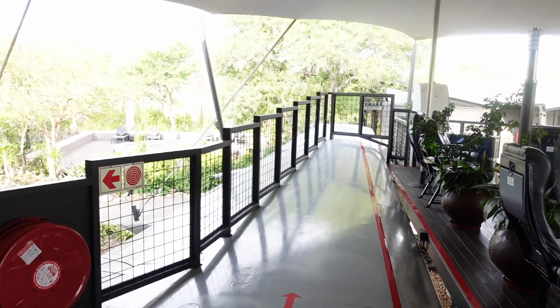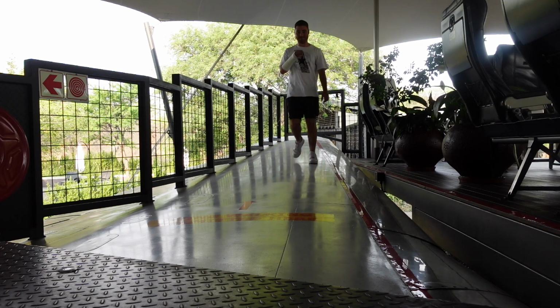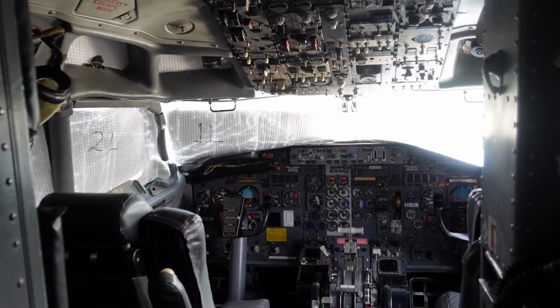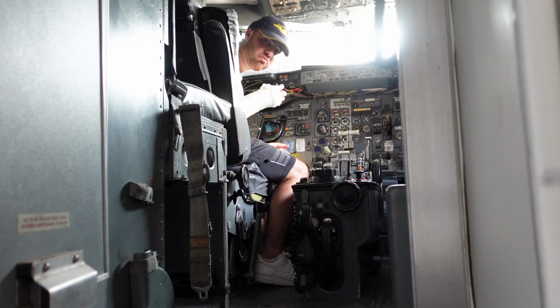Vegetarian it is then. There's a wing that says mount the step and wing walking permitted here, which is unusual. This is cool. There is the actual cockpit from the plane that you can come and sit in, just explore and mess around. You see this hat? I'm the captain now. This is so cool.